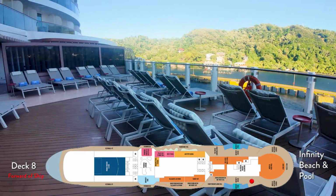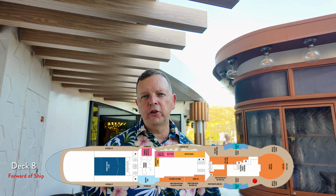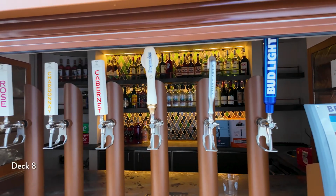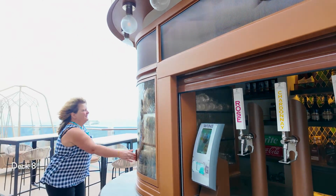On either side as you move back towards the aft of the ship you have these hydrate stations. Although they're not necessarily hydration with water, these are hydration with wine and with beer. Actually, this is a self-serve alcohol station. You use your card, you get your wine, you get your beer. Pretty convenient.